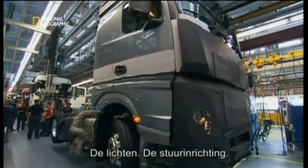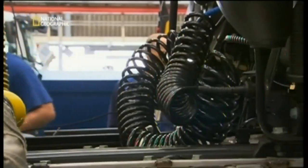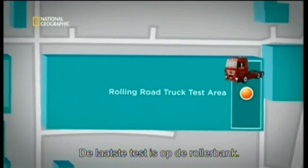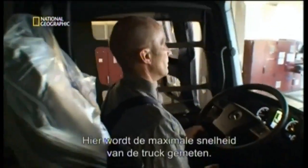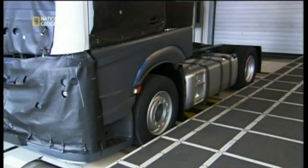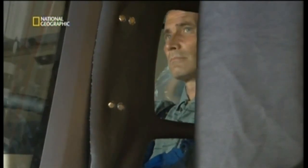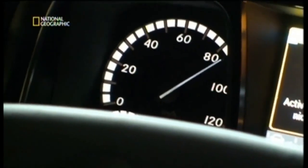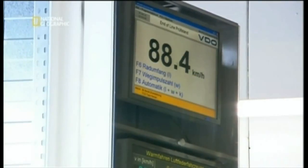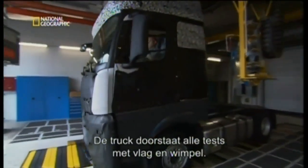Lights, steering, engine, brakes. Last on their checklist is the roller bench test, to verify the truck's maximum speed. The truck aces the test.